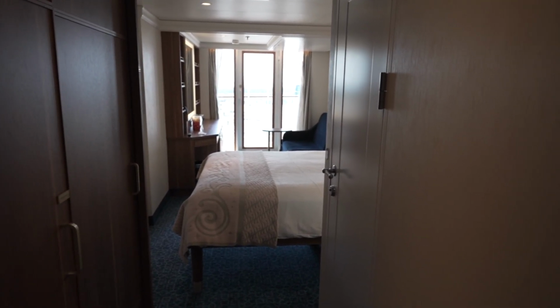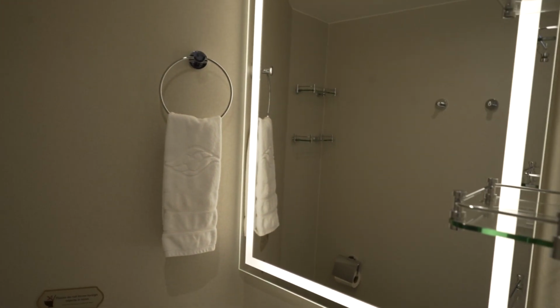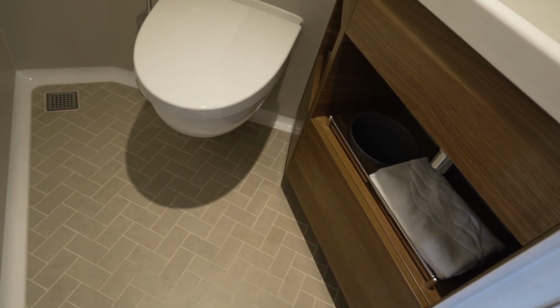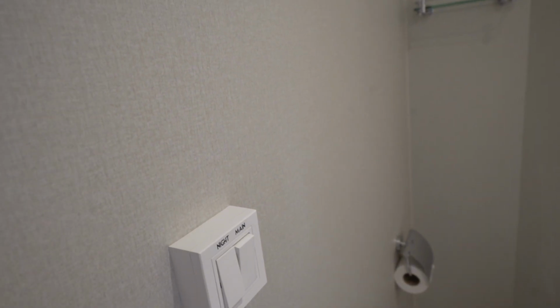As you first walk in the room here, over on our right is the first part of the bathroom. Disney Cruise Line has split bathrooms. So this portion right here is the toilet and a sink area. It has a nice built-in trash can down there. It smells really nice in here. They have some kind of smellitzer thing like they do in the parks.